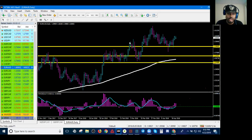Right here looks very, very lucrative. So to make sure we don't get confused and end up thinking that this is a zone in here and this is a zone in here, what we're going to do is just use our rectangle tool and highlight these areas. So now we'll have these available to us.